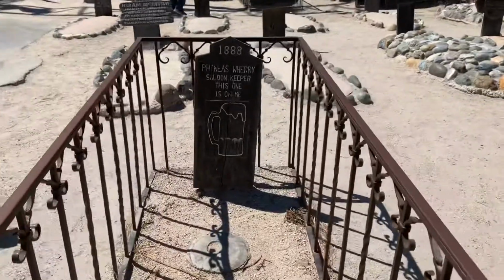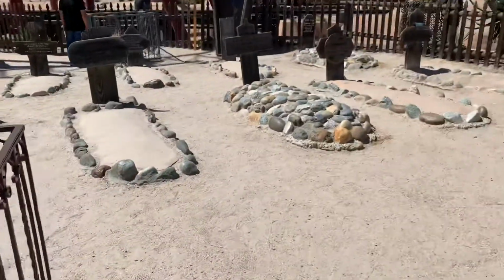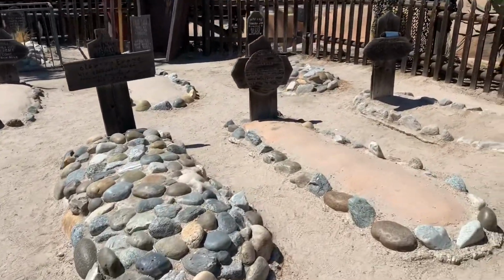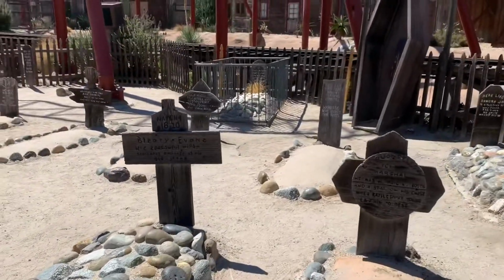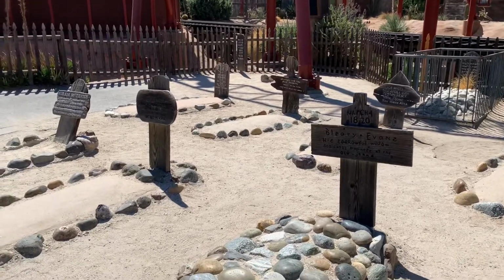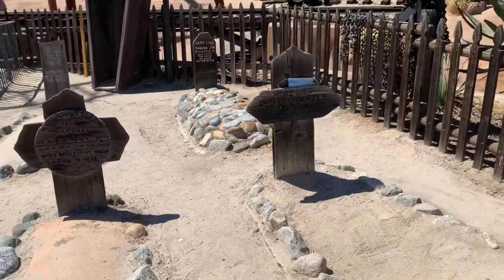Phineas Weary, saloon keeper. This one is on me. So it gives you the appearance of a old pioneer settler town cemetery. Really nice, very peaceful spot. Actually, I never knew you could actually walk on here. Maybe this is new for this.